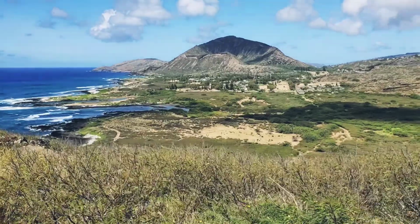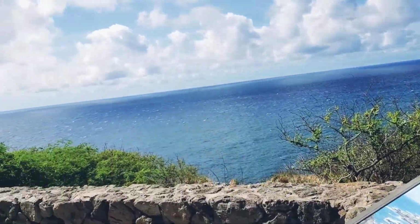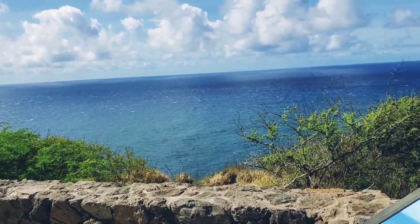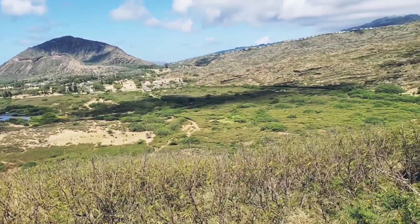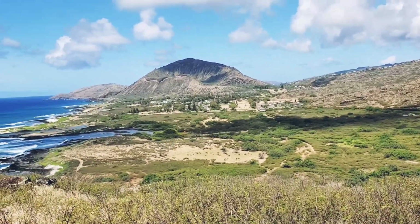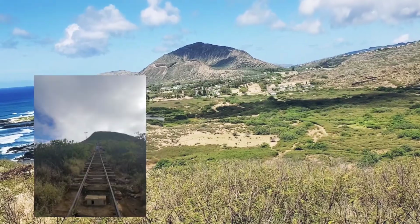We're approaching the next scenic view over here. And as you can see, well, you can. There it is. I don't think this is a halfway point yet. Yeah, it's probably a quarter of the way up here. The one up there in that peak is actually Koko Head. And we've gone up there before.